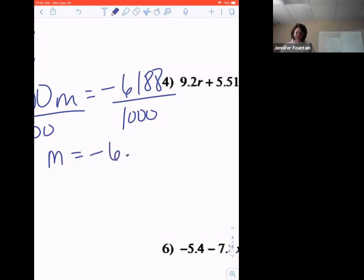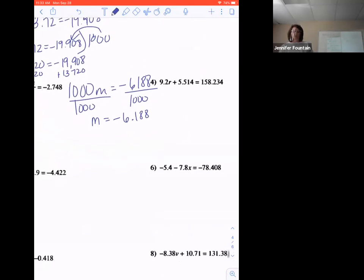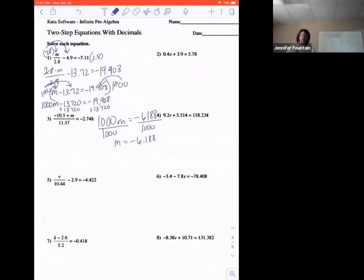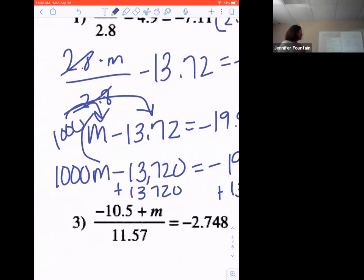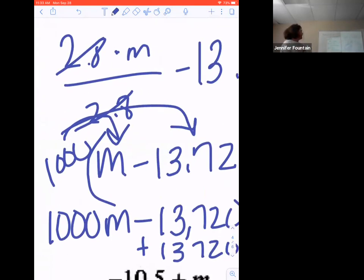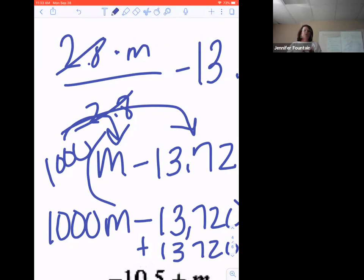Negative 6.188. So the first thing you have to do is clear fractions. Once you've cleared your fractions, you need to clear your decimals. Now remember how I talked about setting everything up, like we did with 2.8 times M over 2.8, where it makes it easier to cancel before you do anything? So try to look at how you can set it up to cancel before you work it.